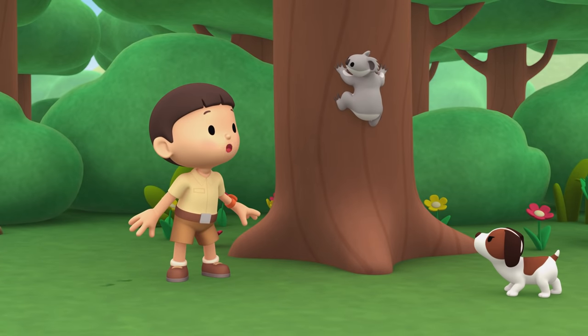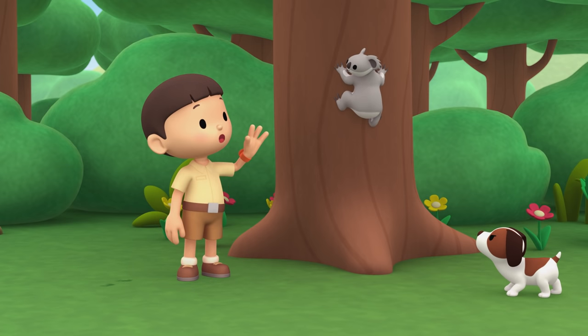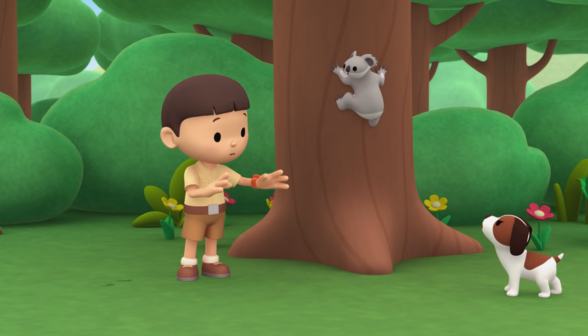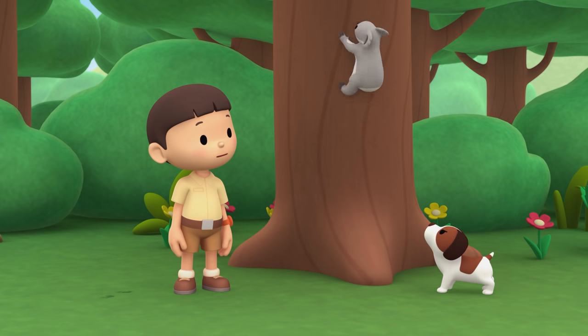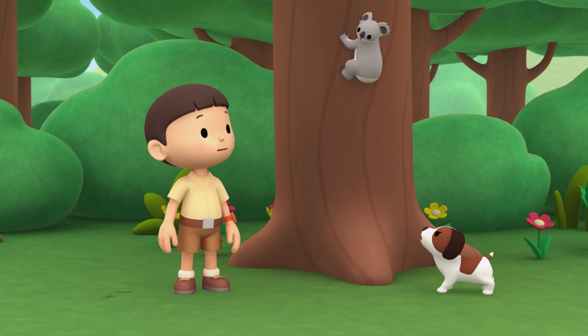Oh, wow! A koala bear! It must have made those prints. Hello, koala bear. Your claws are really sharp. Shh, Hero. I think you're scaring it.